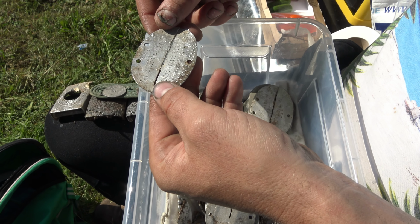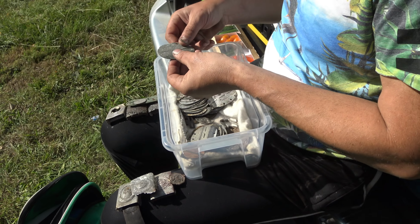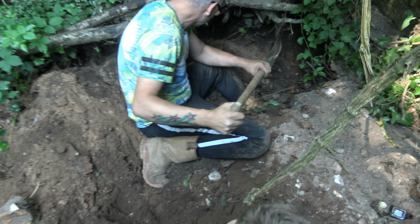So, we normally don't buy stuff, but this was something we couldn't let pass, because he really asked fair prices. So, we had a bit of luck. Good on us. We just found a little dump pit. And all sorts of these little bottles came out. Yeah. This is a nice one. It's the last one.